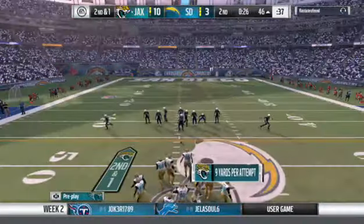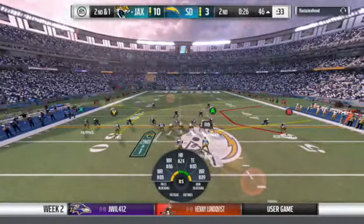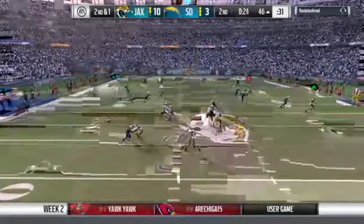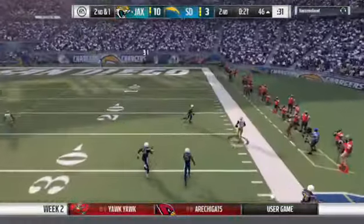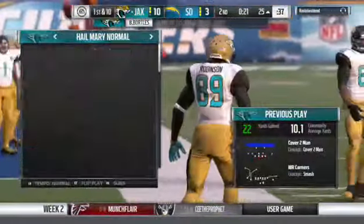To the line for play number 7 of the drive. Here we go now. Blue 45. Bortles to throw on 2nd down. It's caught on the right side by Robinson. A good pickup there, a 22.